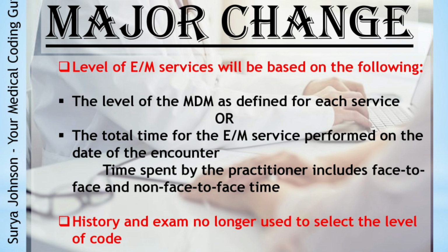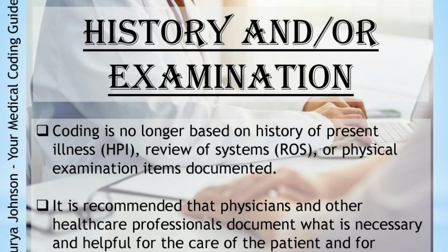So this is the major and huge change which I really like. So what happens to the history and examination? Coding is no longer based on the history of present illness (HPI), review of systems (ROS), or physical examination (PE) items documented. So we will not base the selection of the E&M level codes on these things.